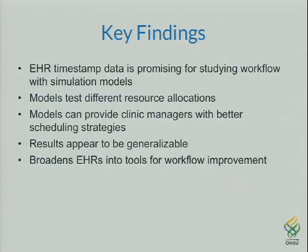So this sort of gives us some confidence that these results aren't just unique to a particular clinic and might be generalizable even outside of these ophthalmology outpatient clinics that we looked at. And it really broadens the EHR into tools that can be used for workflow improvement. So that's it. If you have any questions or comments, I'd love to talk about this with you.